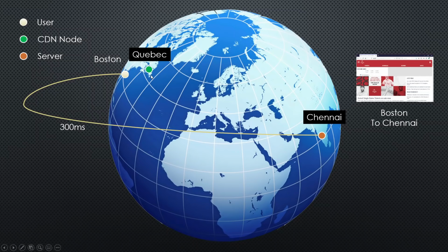Okay, what we've done is we've placed a CDN node over in Quebec, and we're going to distribute content that is related to that web page. There's going to be images, there's going to be JavaScript, there's going to be video, there's going to be HTML, there's going to be CSS or cascading style sheets. So all of that stuff is distributed beforehand over to another server over in Quebec. So it's really an extension of this web server.